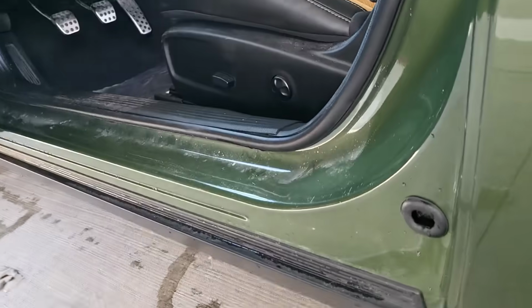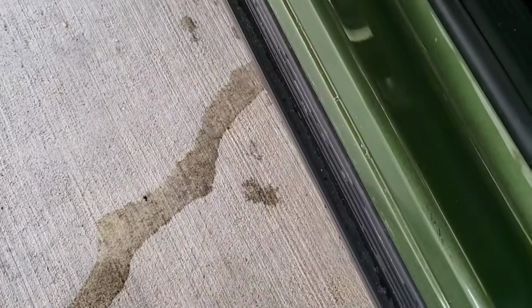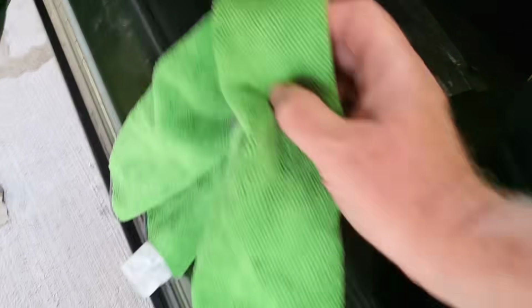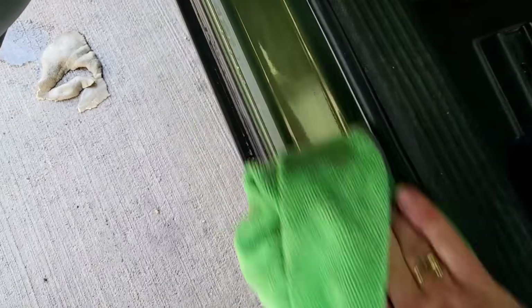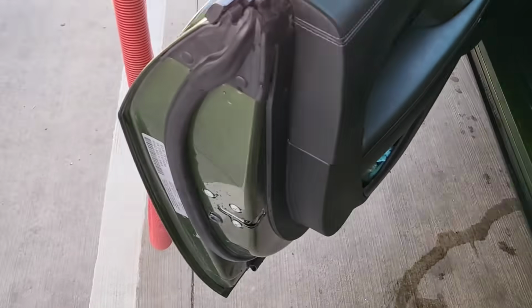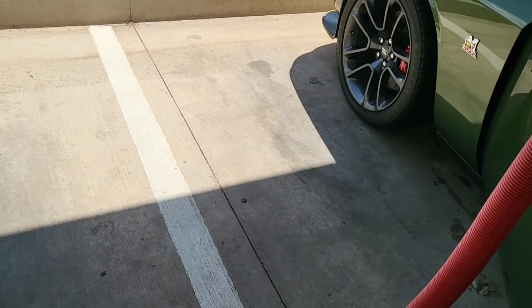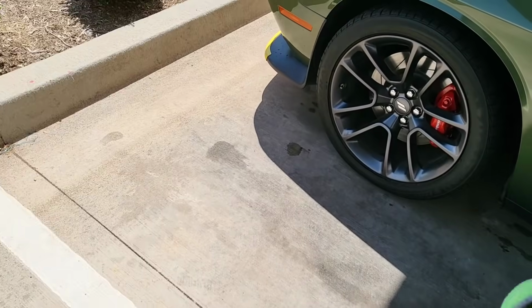Look at my door sills. I don't know. I understand this is probably like a factory, they just want to get cars in and out. I can't tell. My car was there for three damn months. But the fact that there's dust everywhere in my car and they didn't clean it is kind of funny to me. It is.